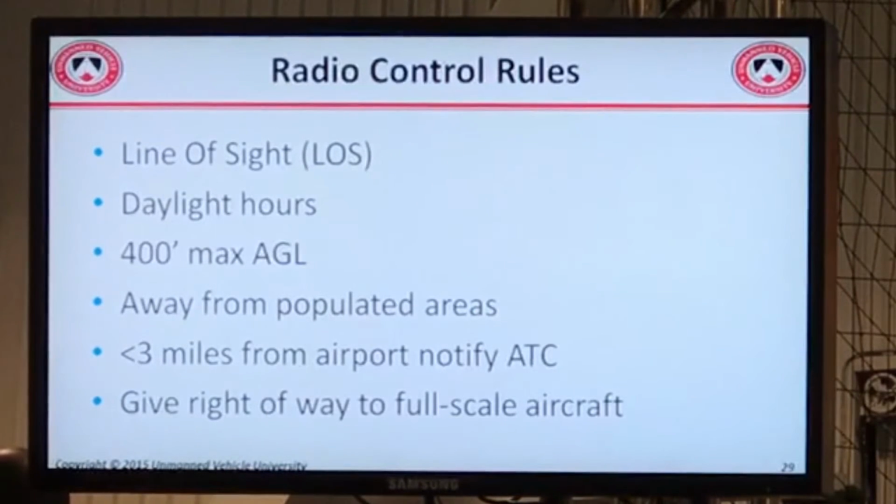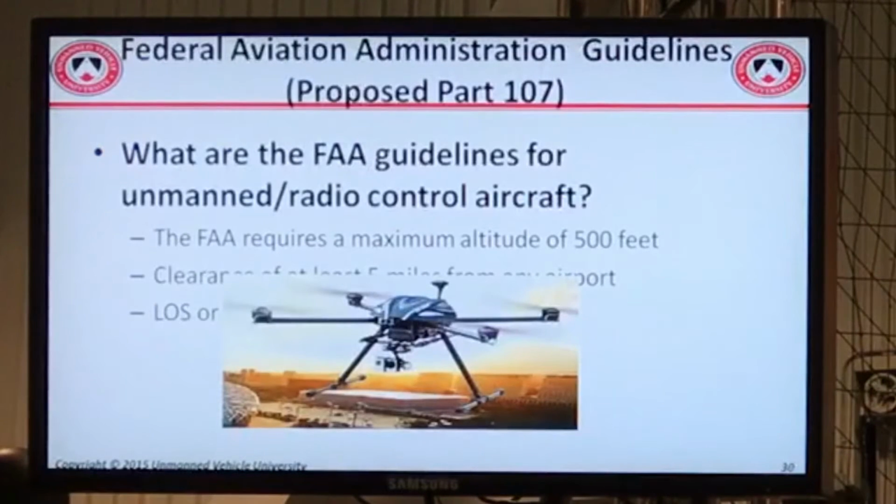If, however, you want to fly your drone commercially, what do I mean? I want to charge someone for flying a drone. I'm going to take video of his house, sell it to him so he can sell the house, etc. I'm going to charge a farmer for flying over his fields. That's called commercial drone use.